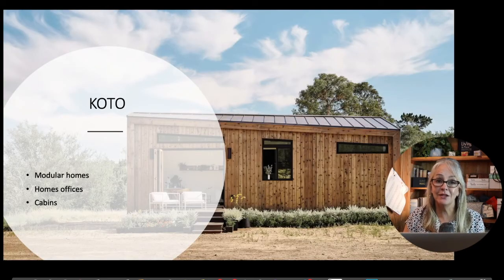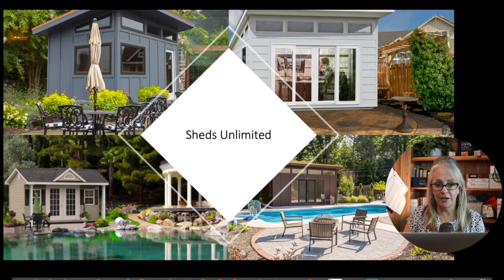Kodo is another manufacturer. When I was doing the research, I liked that they had cabins that were approved here in the United States. Sheds Unlimited, another company. Great look. They have some more, all of these tend to be a little bit contemporary in the look. They are literally a shed with some clerestory windows. But the one back over by the pool has a little bit more traditional look to it.